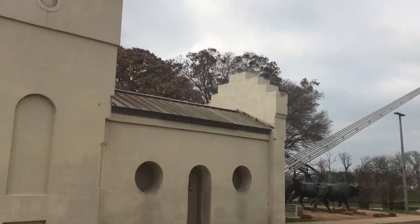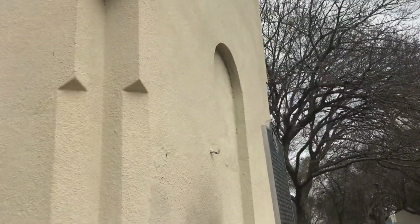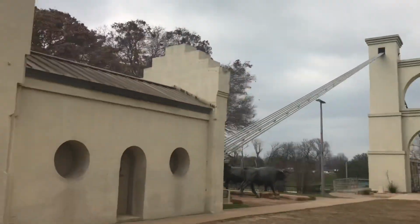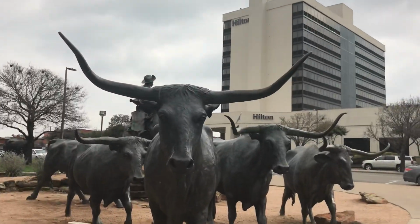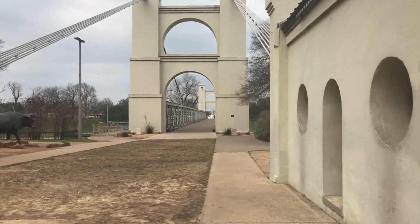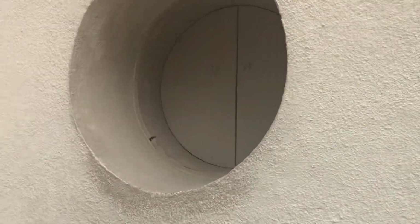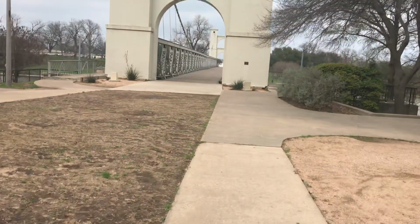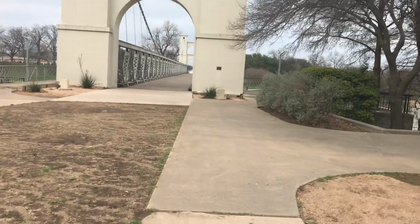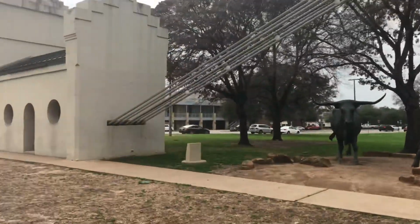So just think, these buildings here was where they would collect the toll. And they would drive these cattle across this. And you could tell this is kind of a Spanish type make, but it is so beautiful. Look at that.